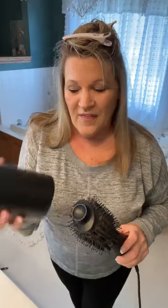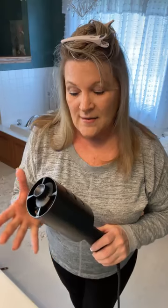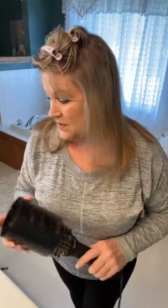This brush though comes with its own protector. I just put it straight in my drawer with this, and I use it all the time because it protects your bristles from getting bent over. When I'm drying, I just lay it on the counter while I'm drying. So, okay. Let's see what else I can think of here.